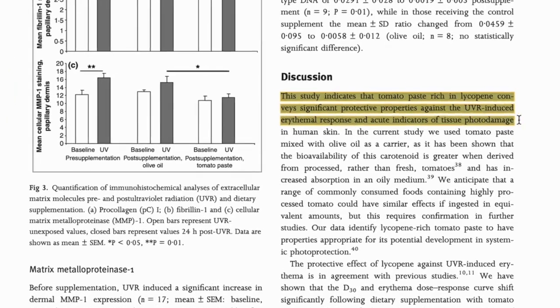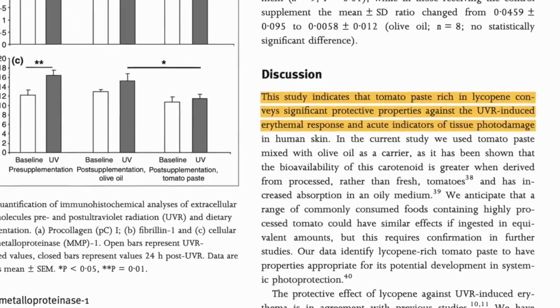Now, I know this sounds a bit random, but just stick with me for a minute. In a gold standard trial, women either ate tomato paste and olive oil, or they just ate olive oil. After 12 weeks, like the pomegranate juice, researchers found that the women who'd been eating tomato paste took much longer to burn when exposed to UV rays. That means their skin could better protect itself against UV damage.